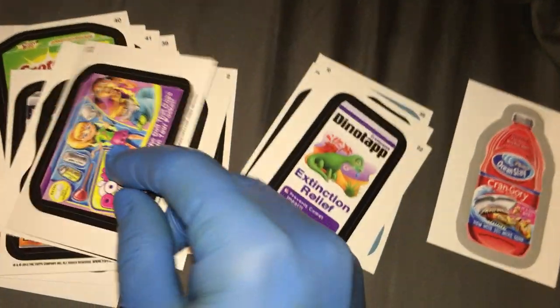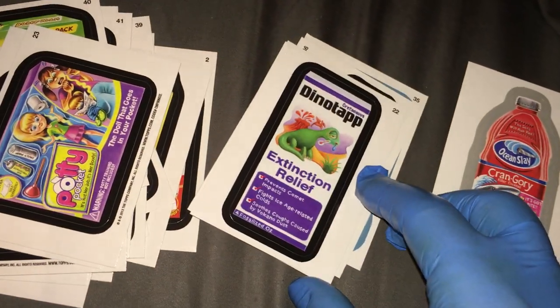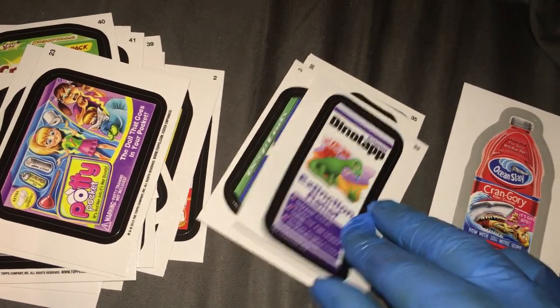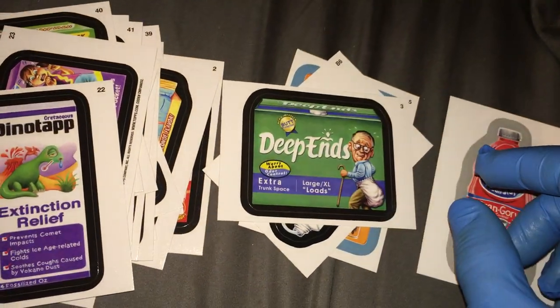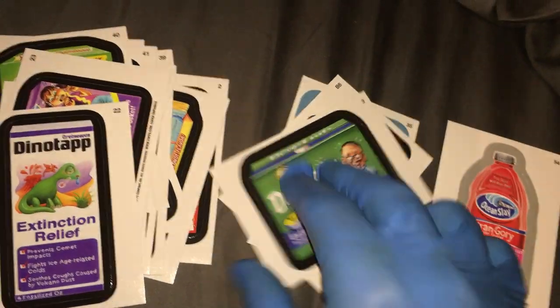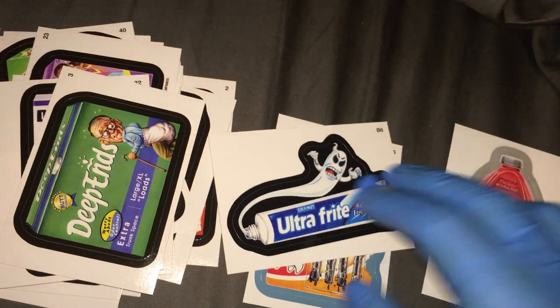Ew. Dino Tap, extinction relief. Prevents comet impacts, fights ice age related cold, soothes coughs caused by volcano dust. Deep Ends. Oh, like Depends. Bonus 6.